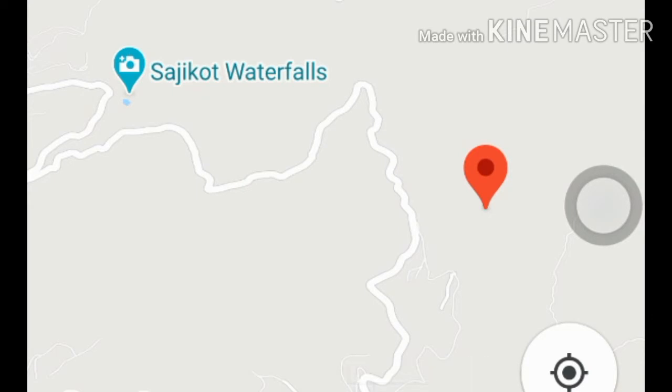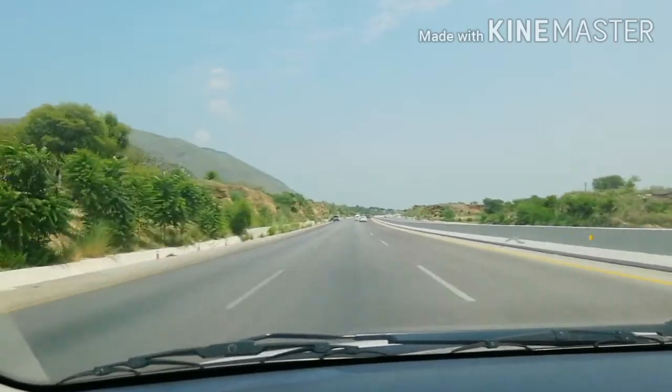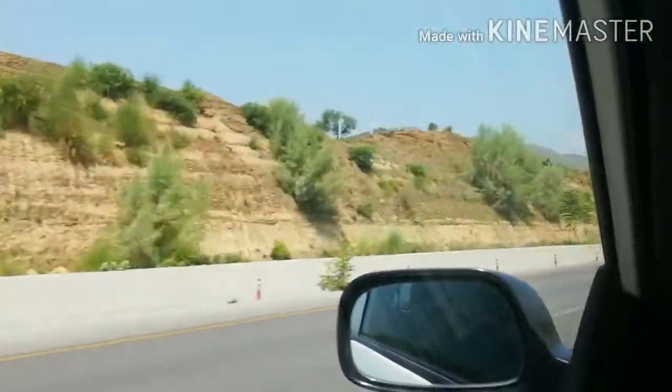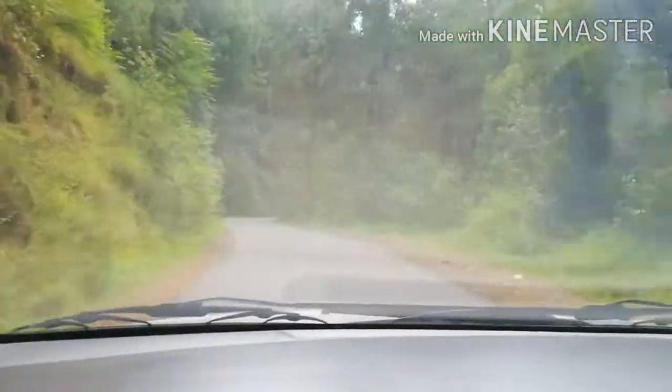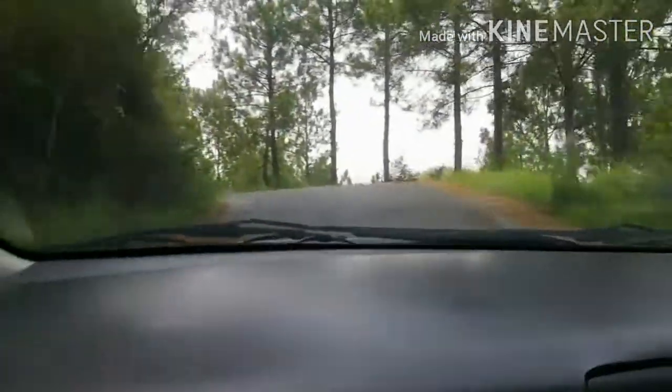Google will give you two directions towards Umbrella Waterfall, one leading from Highland Resort area and the other leading from the motorway all the way through Havelian and Sajikot. Now me and my friend, we took the motorway route all the way through Hazara district, leading from Havelian to Sajikot. It was more convenient and the roads were clean.